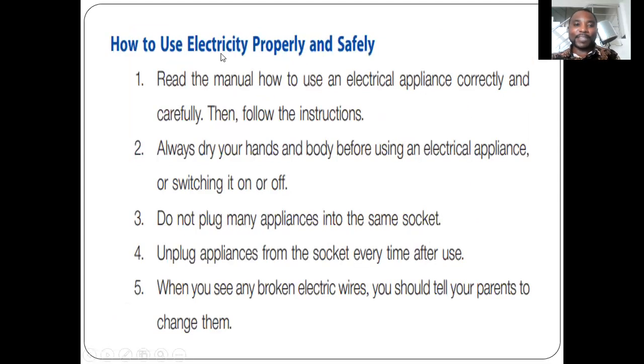Okay, how to use electricity properly and safely. 1, read the manual, how to use an electrical appliance correctly and carefully, then follow the instructions. 2, always dry your hands and body before using an electrical appliance or switching it on or off. Do not plug many appliances into the same socket.